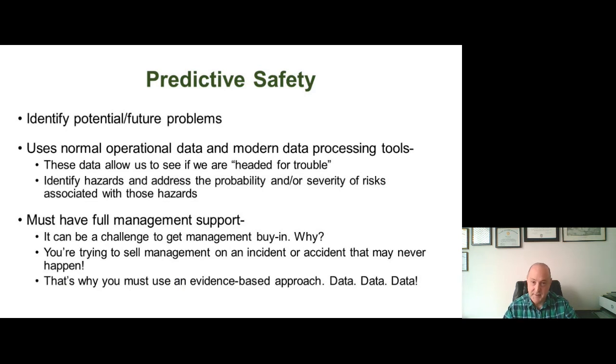Then we have predictive safety, and that's the third of our three approaches to safety. Predictive, identify potential future problems. It uses normal operational data that we already have and modern data processing tools. These data allow us to see if we're headed for trouble. We can identify hazards and address the probability and/or severity of risks associated with those hazards. We must have full management support for this to work. It can be a challenge to get management buy-in. Why is that? Well, you're trying to sell management on an incident or an accident that may never happen. That's why you must use an evidence-based approach. So, data, data, data.